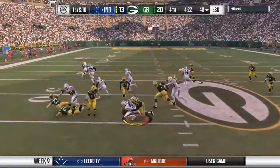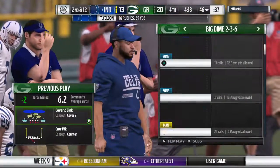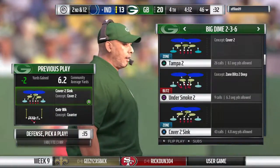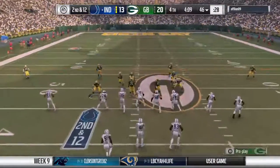On the counter, it's Yeldon. And this one goes nowhere. Losing yardage on the play back at the 46. It's a loss of 2 there, bringing up 2nd down. They tried to run the counter, just that the defense wasn't fooled. And when they're not fooled, you see the end result.